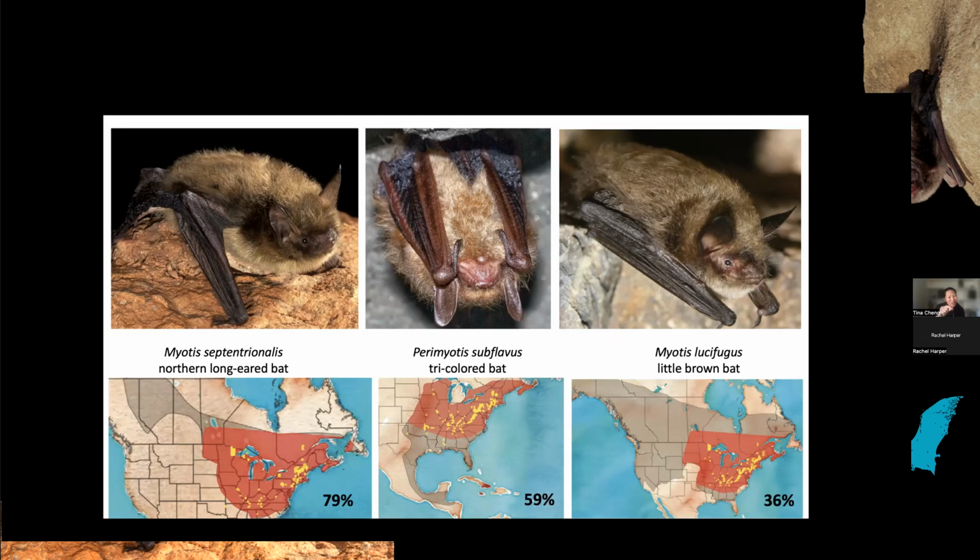Now, if you look even more closely, you'll see little yellow dots on top of that red shaded polygon. Those are places where we are monitoring bat populations of those species and tracking how they're doing over time, and especially interested in what's happening to those populations as white nose syndrome hits each of those sites and each of those populations.